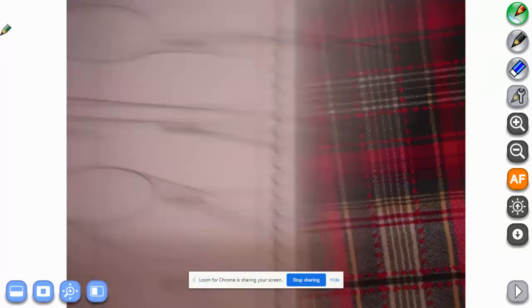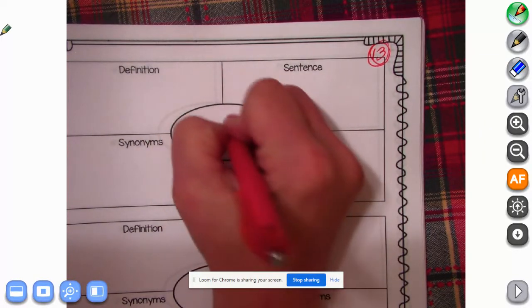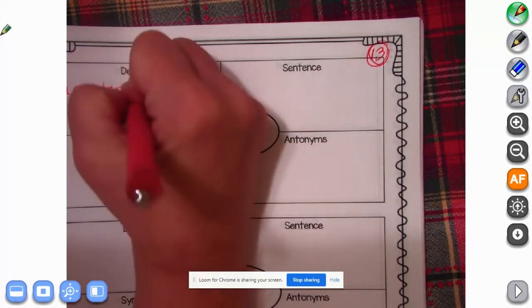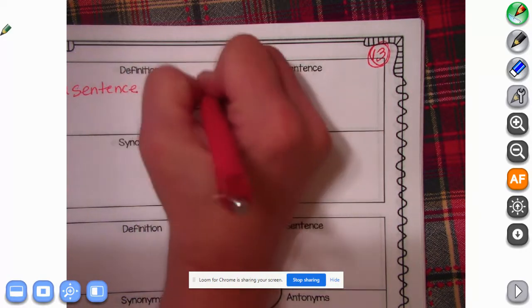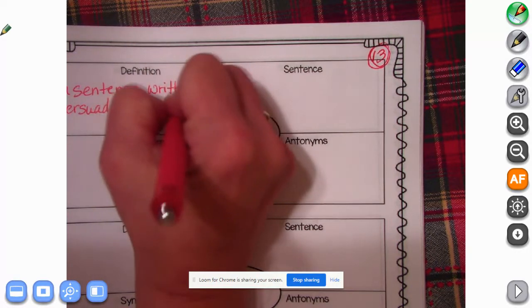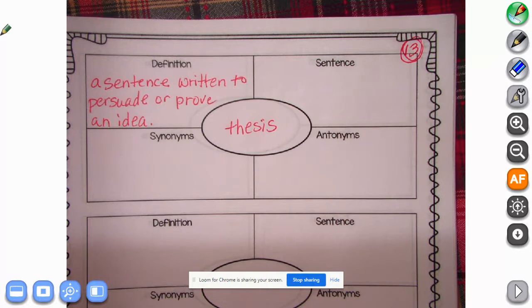Okay, we're on to page 13. Page 13. And the next word we're going to do is called thesis. Thesis. I don't know if you've heard of that word before, but thesis is a sentence written to persuade or prove an idea. Okay. A sentence written to persuade or prove an idea. Okay, so I might have a paper that I say, Disneyland is the greatest amusement park because, and then I give my 3 reasons. That's my thesis. I believe that. I'm going to persuade you to believe that or prove to you why that is, in my opinion.